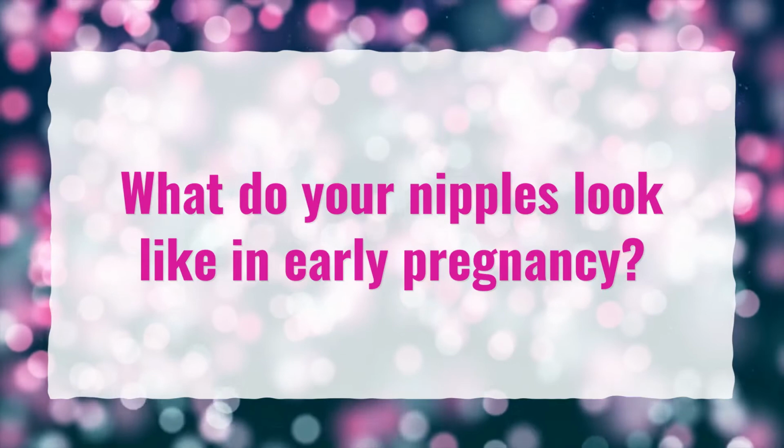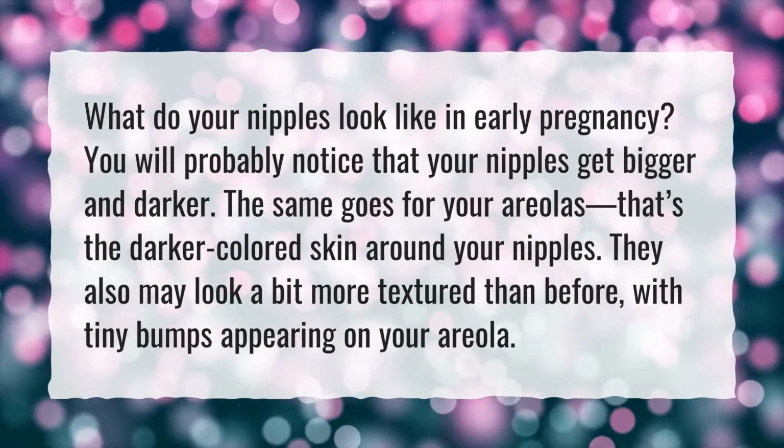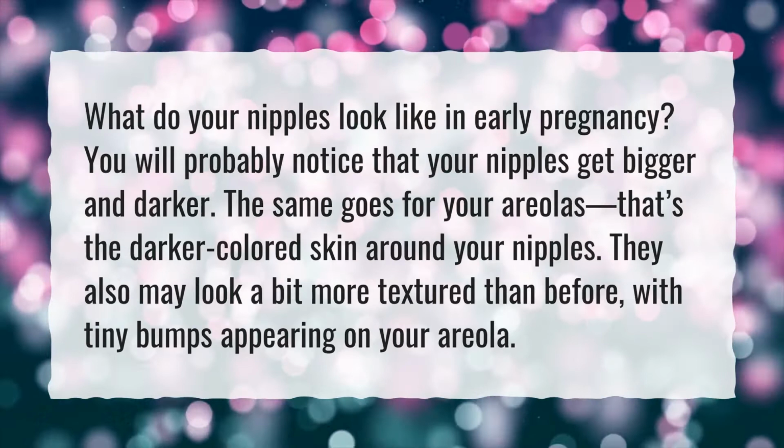What do your nipples look like in early pregnancy? You will probably notice that your nipples get bigger and darker. The same goes for your areolas. That's the darker colored skin around your nipples. They also may look a bit more textured than before, with tiny bumps appearing on your areola.